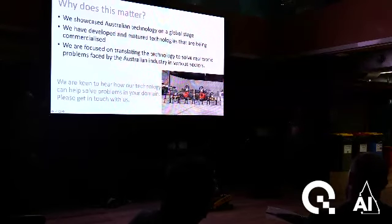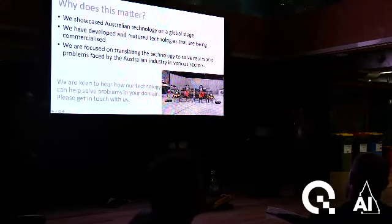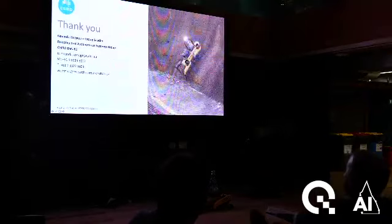And we are currently working on commercializing our navigation stack as well. So currently, we are focusing on how we can translate the technology that we developed throughout this challenge and get it into the hands of the Australian industry who actually need this technology to solve their problems. So yeah, I think that's about all I have. Happy to answer any more questions.